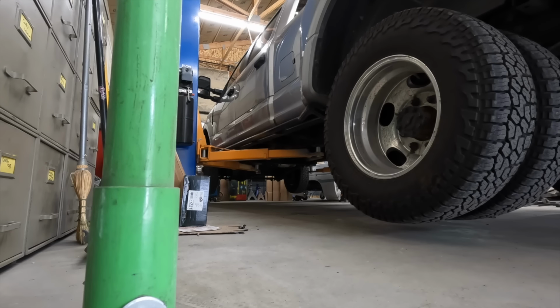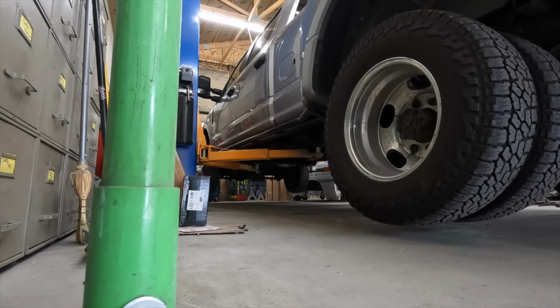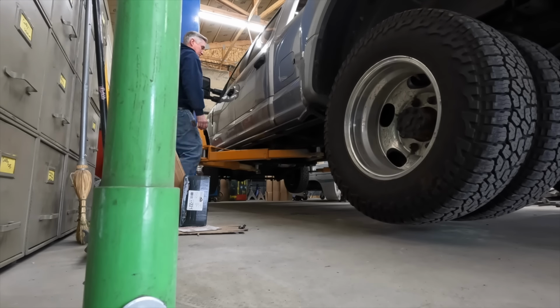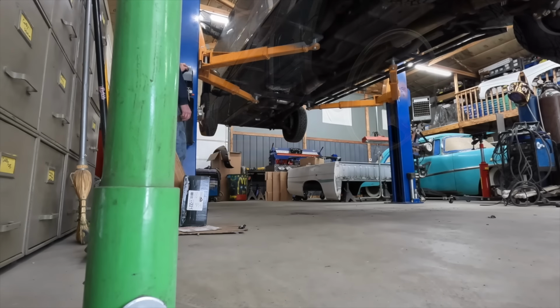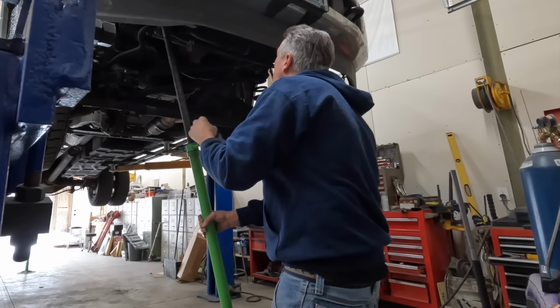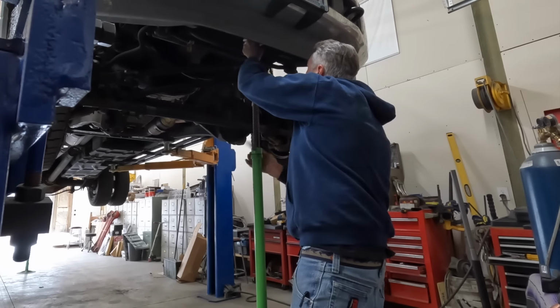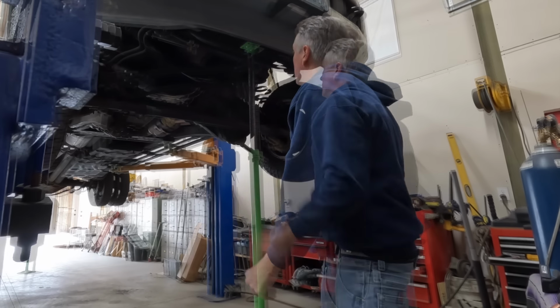We're good. Let's give the old shake. I think it's good. We'll definitely be using the stands on this one. It's always sketchy putting something on the rack for the first time, especially when it's probably right at the max capacity for the lift. All right, let's get to work.